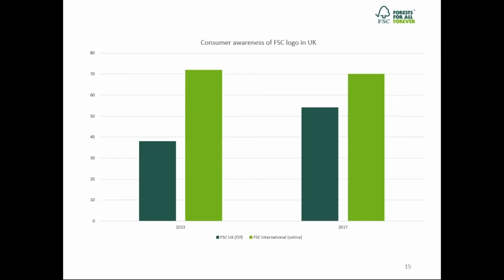However, both of these online surveys reveal very different results to those face-to-face surveys commissioned by FSC UK. For the 2013 results, this is at least partially explained by the fact that the methodology used by FSC International excluded consumers categorised as jaded. The proportion of jaded consumers in the markets tested was between 4 to 45%. In 2017, no consumer segments were excluded from the results, this perhaps explaining the apparent drop in awareness according to the results from FSC International. But that doesn't tell the whole story.